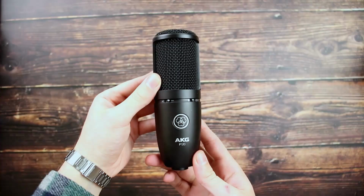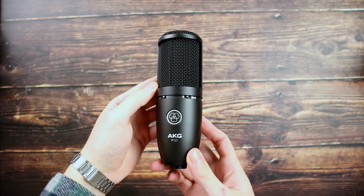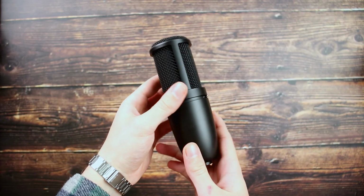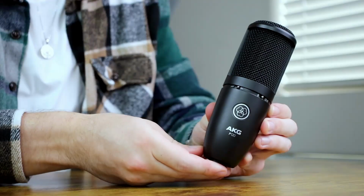I think for $80 to have this option is really great if you're on a tight budget, because if you're on a tight budget, $20 does make a difference. And to still have the good sound that you get like the AT4040 with the AKG P120 and the build quality and the look, I think that this one really surprised me, and it's a good deal for any of those of you on a tight budget.